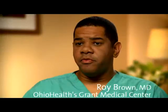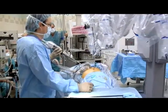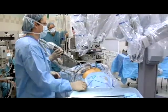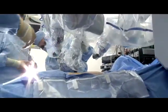At Grant, we perform different types of robotic surgery. The main one in men is called a robotic-assisted prostatectomy. Additionally, we can perform surgeries for kidney cancer, such as partial nephrectomies or complete radical nephrectomies. And we also have the ability to perform cystectomies, either partial or complete cystectomies for bladder cancer.